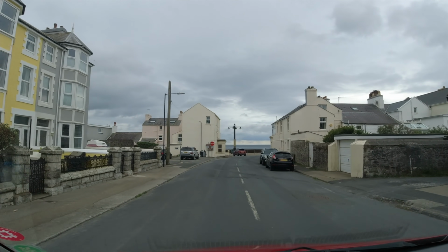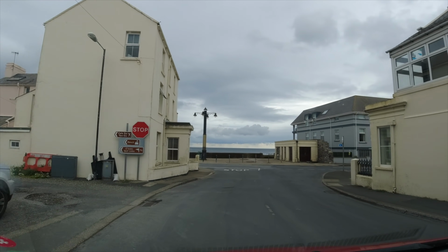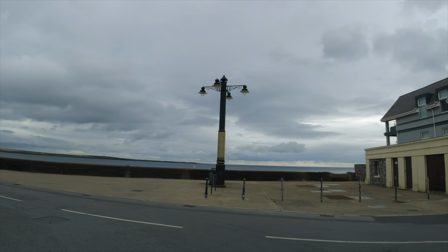That's a substantial lamppost, isn't it? It's huge. I would suggest that's one of the biggest lampposts we've ever seen. Yeah, I agree.